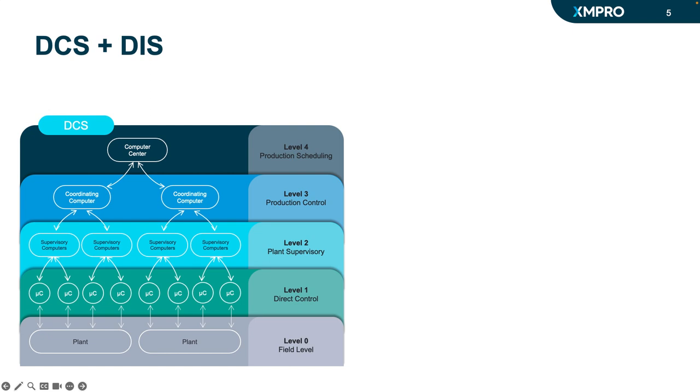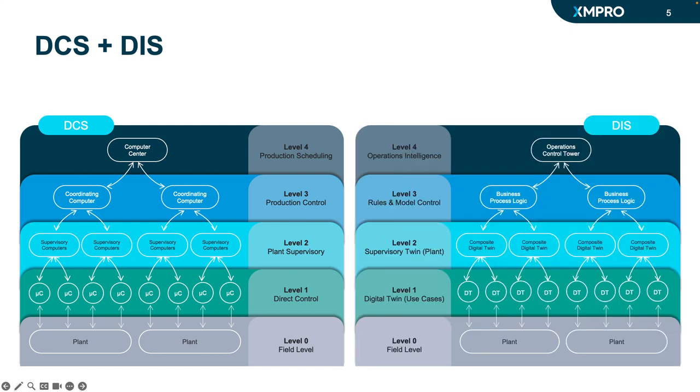But what we've done is we've taken that same picture and kind of flipped it over and said, so what does a digital twin provide for you? If you've got a distributed control system on the one hand, this gives you a distributed intelligence system by using all of these different use cases. And that's the main difference between having a digital twin and just having, for those previous few use cases that I showed, just some point solutions that work in isolation.